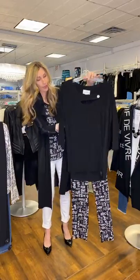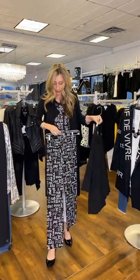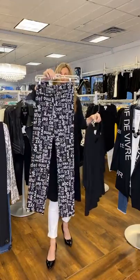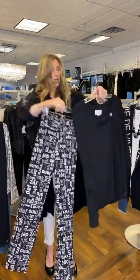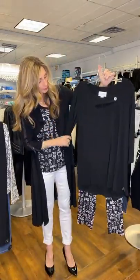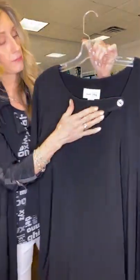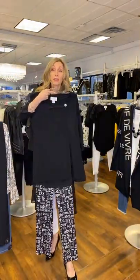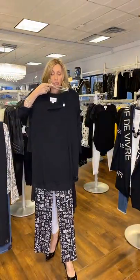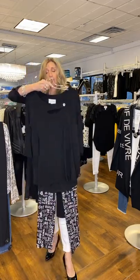And so now we've got the alphabet pant. This is the same cut as the Karen pant, so it is a slim leg pull-on pant. It has the word detail in a vanilla color with the black background. And then this beautiful tunic top. You've got the button detail. This is the shell button. Just lovely detail, and it pulls the pants into it. Nice, as opposed to having just a solid black.